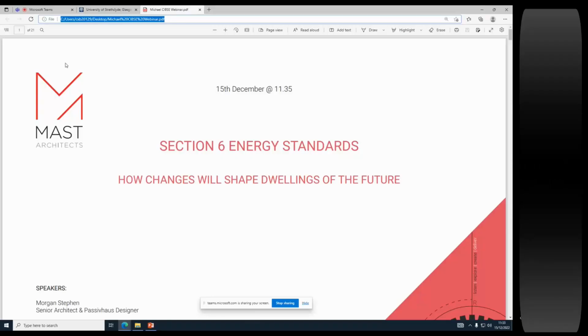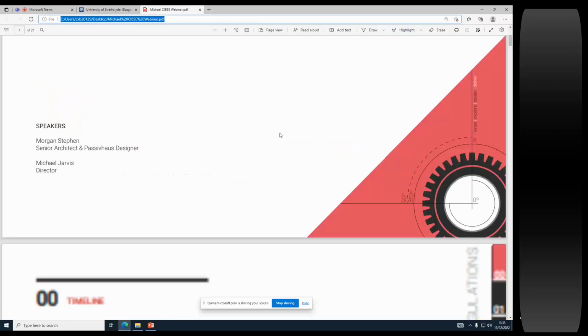It should. Yeah. Apologies all, I seem to have closed everything down and cut you all off. So again, my name is Michael Jarvis, Mast Architects. I am an architect who obviously can't work technology, and I'm going to run through, as an architect, my thoughts along with Morgan, who was going to be here, thoughts on Section 6 upgrades and what's in the future.